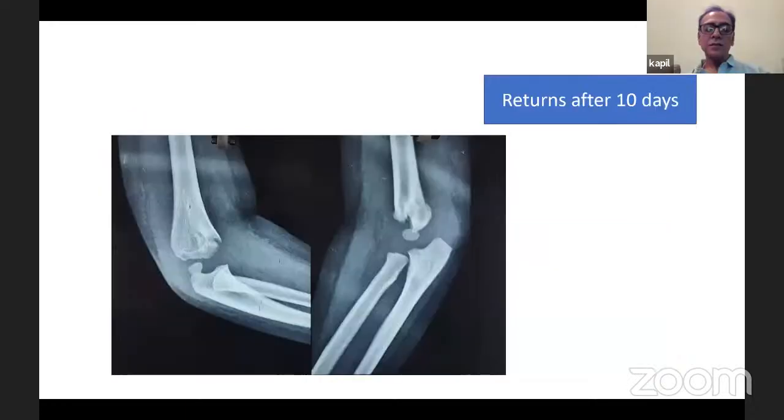Okay. You guys are remaining true to your own publication on the anterior humeral line. I appreciate that.